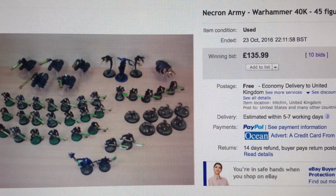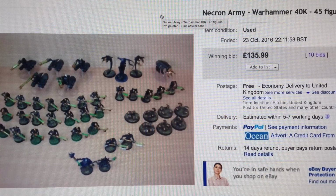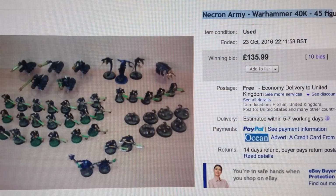Okay, so here we are in eBay. Hopefully you'll be able to read these. I've zoomed in a bit on the screen, so hopefully you'll be able to see the pictures clearly and read what's on the screen. This sale, this is a Warhammer Necron army, as you can see up there in the title. I've had this for ages.